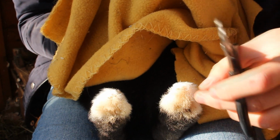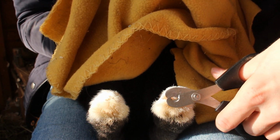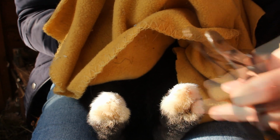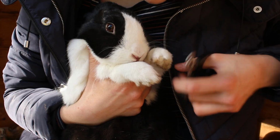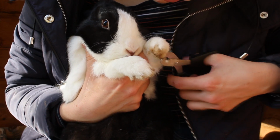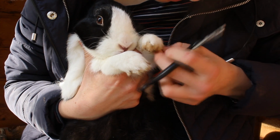With some of the rabbits, the back feet are easier. Some of them, the front feet are easier. It also depends what mood they're in. So I'm not holding her completely on her back. She's just literally sitting up like a human. Oh my god, look how cute that is. She's being so good.